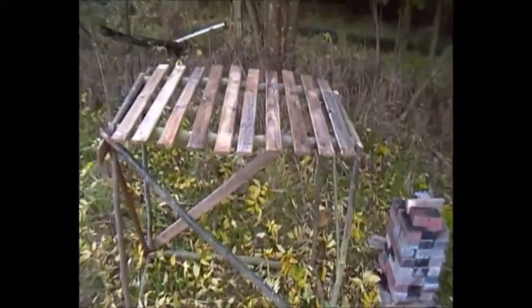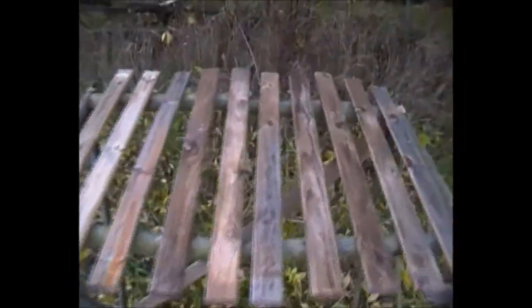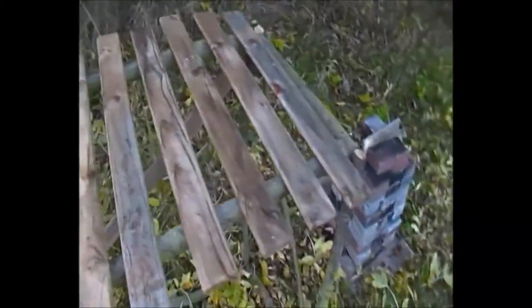So this is my little table I've knocked up. Just quite sturdy. It's not going to go anywhere. And that's the rocket stove there. We'll probably improve on that as well as we go along.